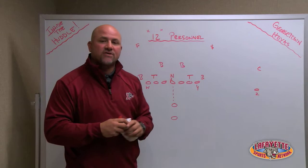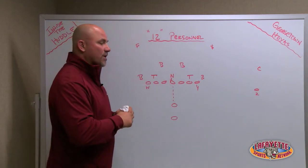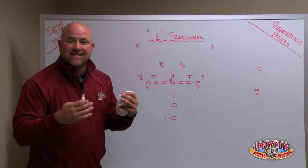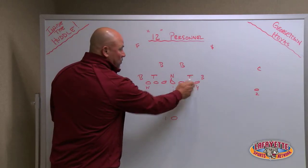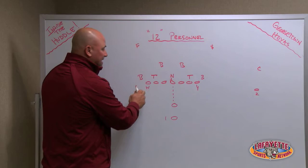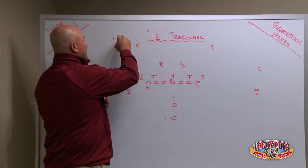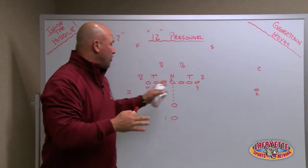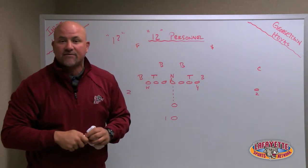12 personnel we're going to talk about today. What that means is when you identify how many backs are in the game, one back, and how many tight ends are in the game. We have two tight ends, one front side called Y, backside W, 2. So in other words, 12 personnel. And that's where the formation occurs, the 2 tight end, 2 wide receiver formation.